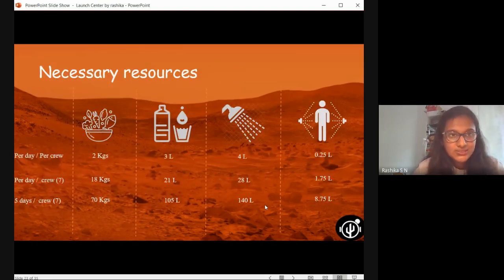So what are the necessary resources considering 5 days of lockdown? You can consider this an unforeseen condition, like COVID-19. So the consumption of food per day per crew member, considering the higher level of requirement, shall be 2 kgs, and drinking water, which is a very optimal, very healthy amount, at least 3 liters of water in a day, and 4 liters of daily water for miscellaneous purposes. Here I have taken a very high threshold of 4 liters because, considering the situation, it is advised to keep ourselves clean whenever we come in contact with other crew members or whenever we transport from one center to another center.